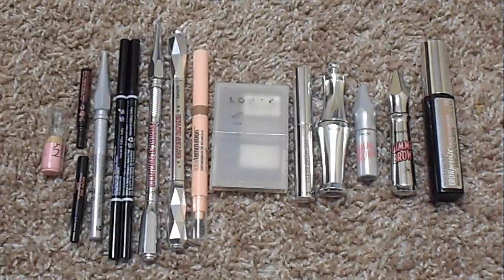Then I did use up 5 brow gels. I've got 2 clear and 3 tinted. The Anastasia Clear Brow Gel, the Benefit 24-Hour Brow Setter, Benefit Gimme Brow in number 2, the Benefit Gimme Brow Full Size in the shade number 1, and lastly the Maybelline Brow Precise Fiber Volumizer in the blonde shade.